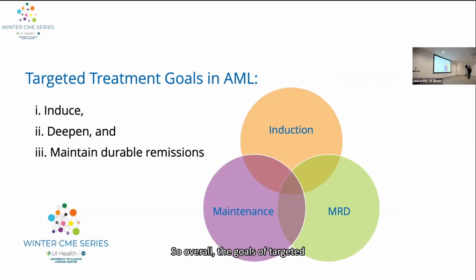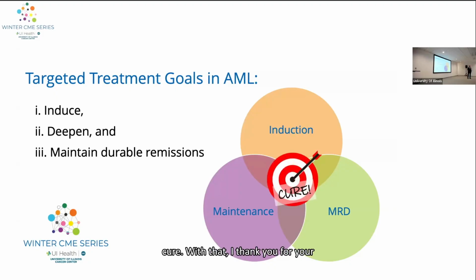So overall, the goals of targeted treatment in AML are going to be to induce a response, induce a remission for these patients, deepen that response by getting to MRD negativity, and then maintain those durable remissions after consolidation, before and after transplant, with the ultimate target for AML therapy being to achieve that cure.